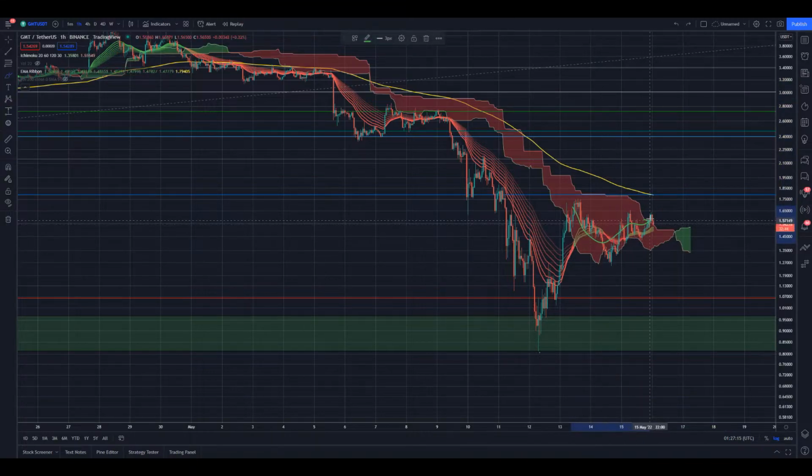We've currently broken through the Ichimoku cloud to the upside, but nothing extreme as of yet, and we really need to move out of here relatively quickly so we can see this inverse head and shoulders pattern play out. If not, we could very well fail the neckline and continue to trend lower.